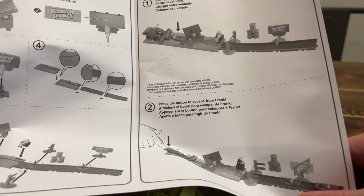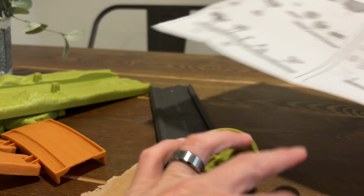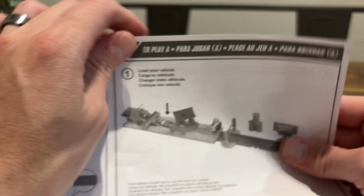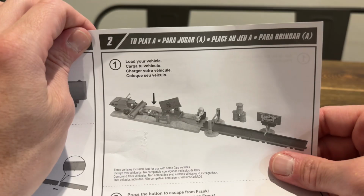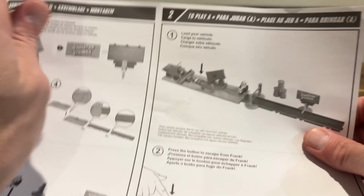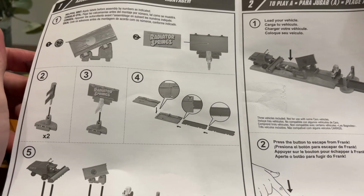So, looks like we have a couple of configurations. I'm gonna start with one, because you know what? That looks easy. No, it kind of looks a little confusing. This might be confusing. Everyone, bear with us. What we're gonna do is build it because it looks wild.